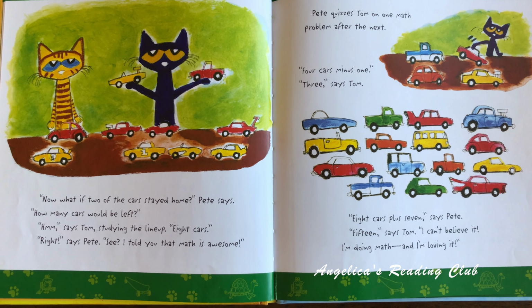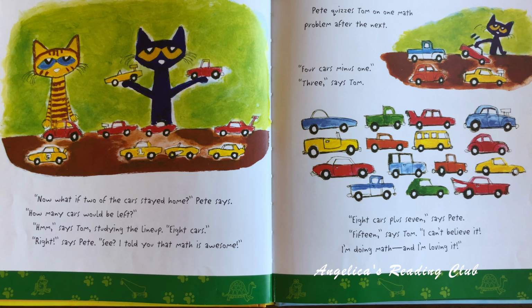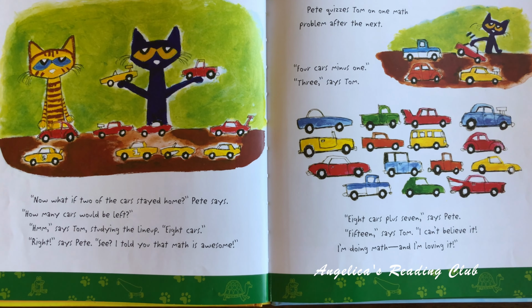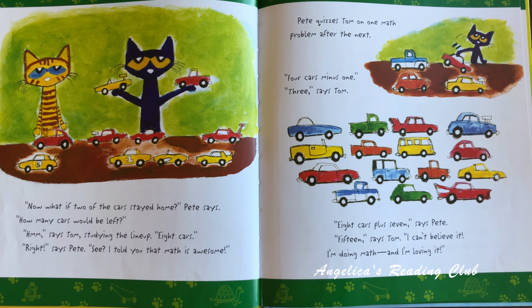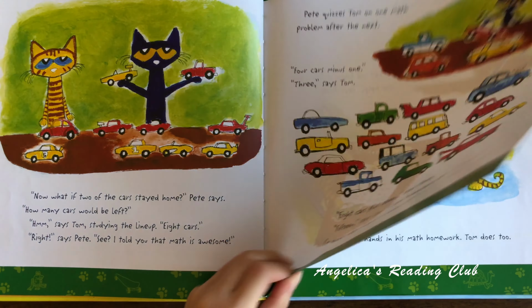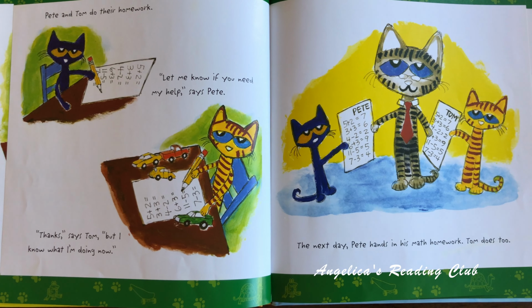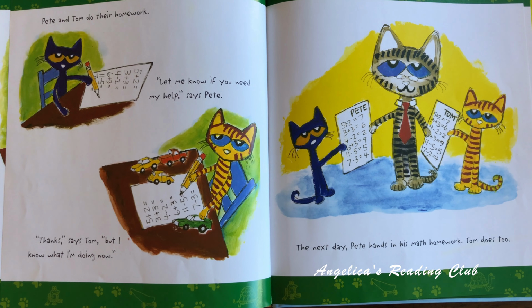Pete quizzes Tom on one math problem after the next. "4 cars minus 1." "3," says Tom. "8 cars plus 7," says Pete. "15," says Tom. "I can't believe it. I'm doing math and I'm loving it." Pete and Tom do their homework. "Let me know if you need my help," says Pete. "Thanks," says Tom, "but I know what I'm doing now."